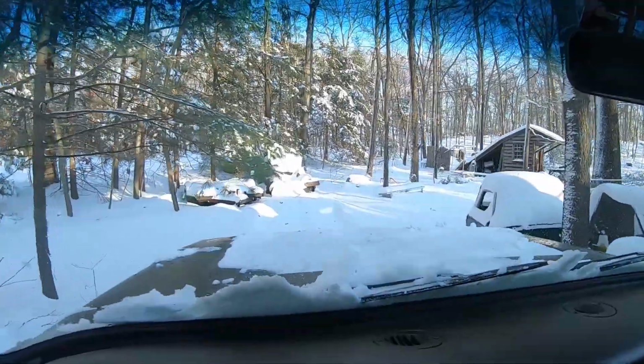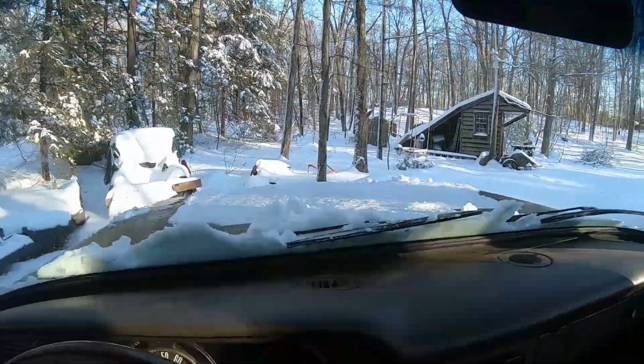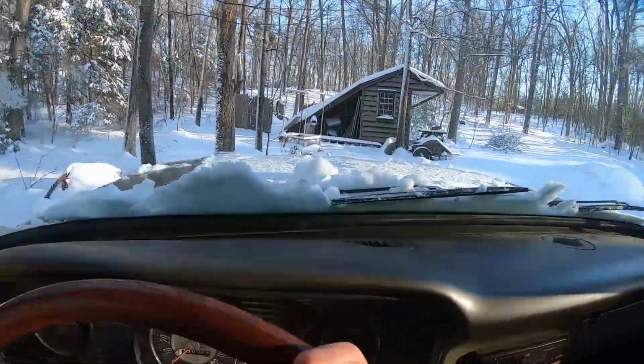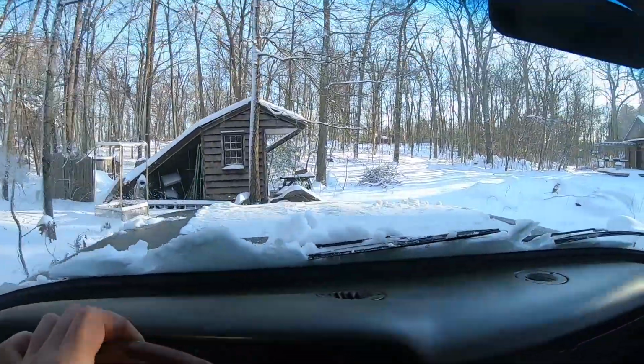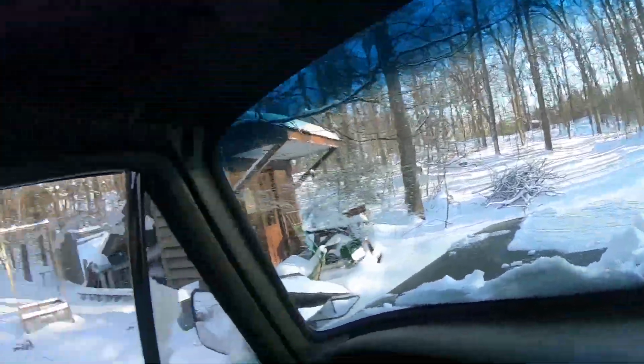Well, guys, now I'm just cruising it around in 12 inches of snow because it's kind of fun. I absolutely love this truck. It will go anywhere, and it's the most fun thing in the world. So I'm gonna go rip this thing around in the woods.